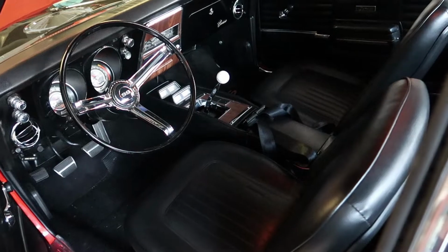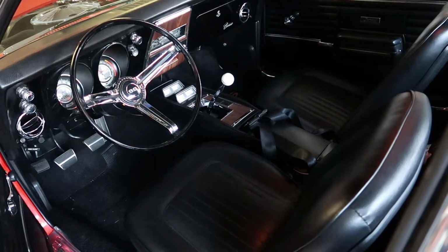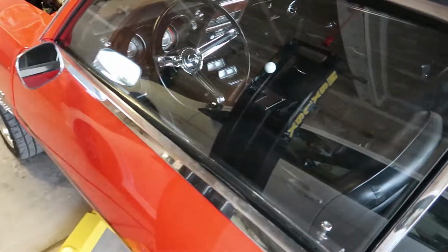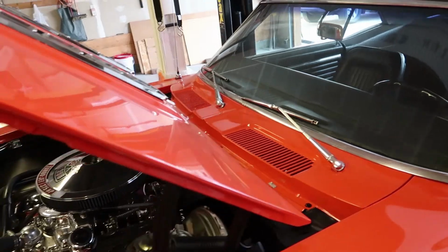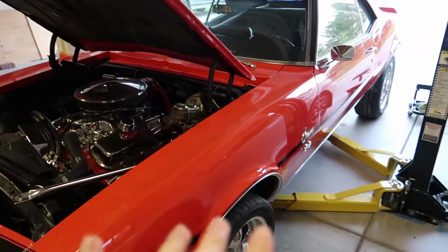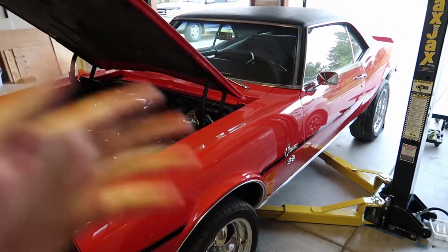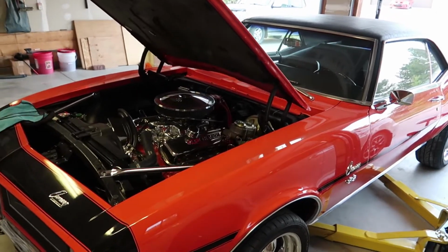But otherwise, the car is in really nice shape. It is a 4-speed car, as you can see there. We believe it's a Muncie, or not a Muncie, a Super T10. At some point it did have a Muncie in it. Then they removed that and put a Super T10 in, which doesn't make any sense. Or it was an automatic. Either one of those two. From the hole cut in the floor, it looks to be factory, but as well, it could have been an automatic. So who knows? This car is definitely not your concours numbers matching car.